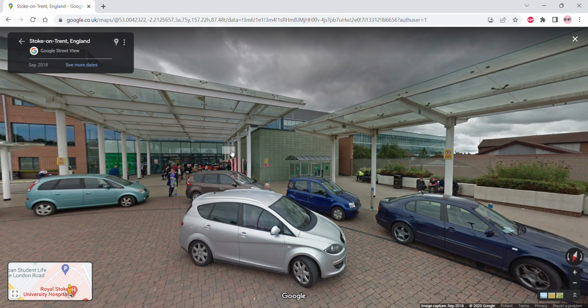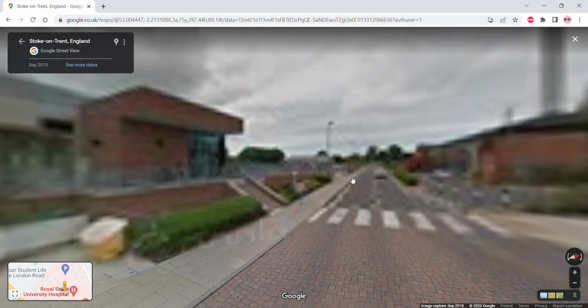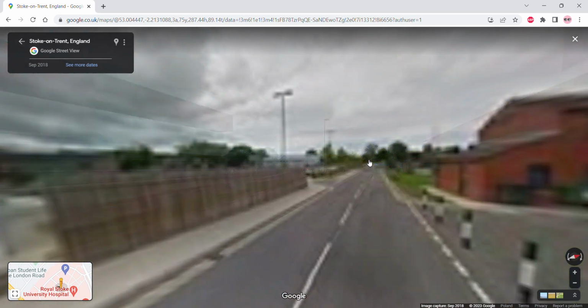Some of them also have eggs, so you literally can buy pretty much most of your weekly shopping in these farmers markets. So again, very conveniently placed.